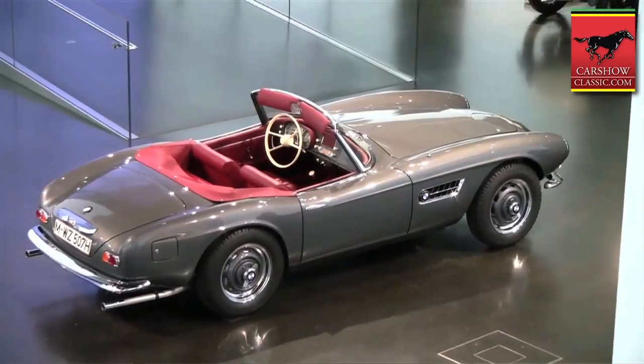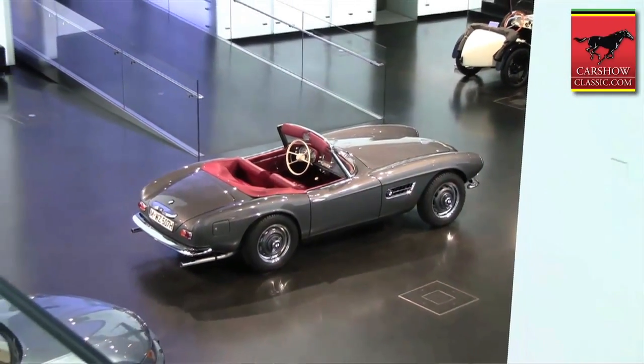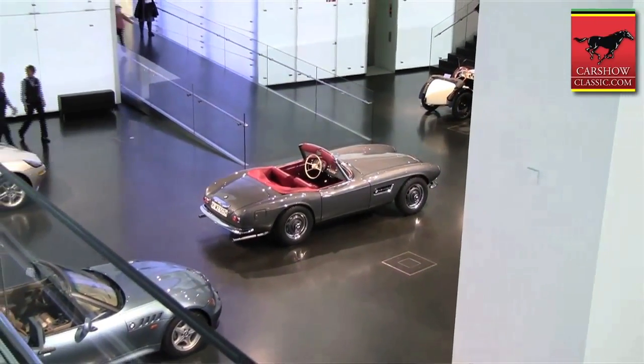My name is Ralf Rodepeter. I'm the head of the BMW Museum here in Munich, next to the headquarters of BMW, where we started with a brand BMW now nearly 100 years ago, where our very first airplane engines were designed, constructed and tested.